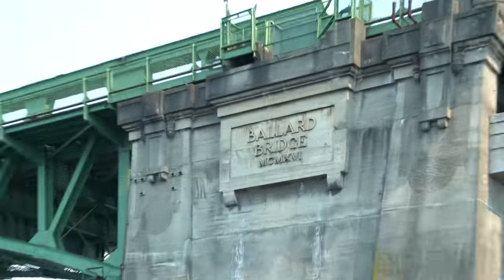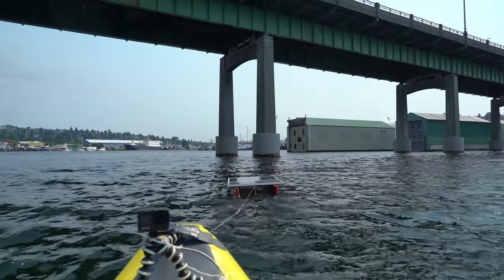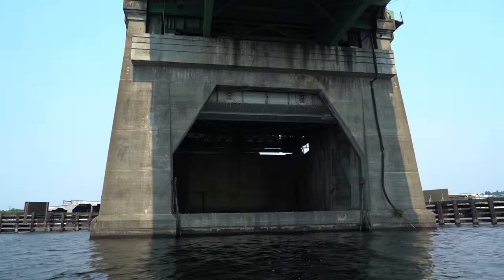Here we are coming up on the Ballard Bridge. Let's hope that this doesn't run into a pillar. Oh, they might open it.